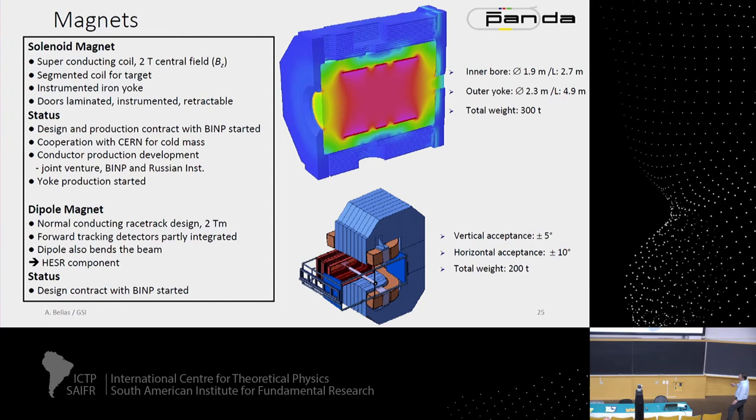The yoke will be instrumented. Classically, typically, for those of you who know, with muon detectors for the PID for muon and other particles. And then there will be doors at the end there, also laminated and instrumented as well for a muon range system, which will be, of course, also retractable. Here you see some of the dimensions of the inner bore. It's about 2 meters high in diameter and 2.7 meters long. The outer yoke is about here. The total weight of it is 300 tons.